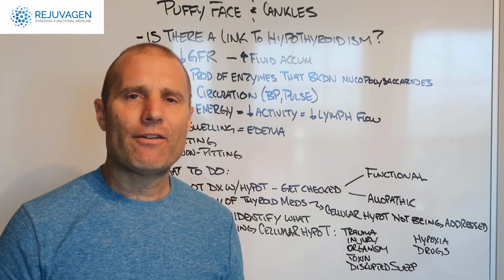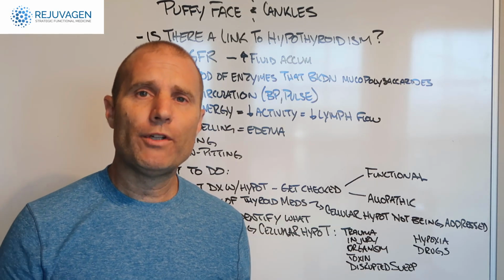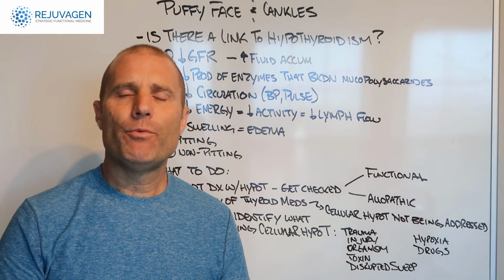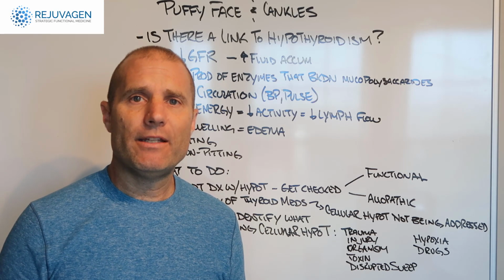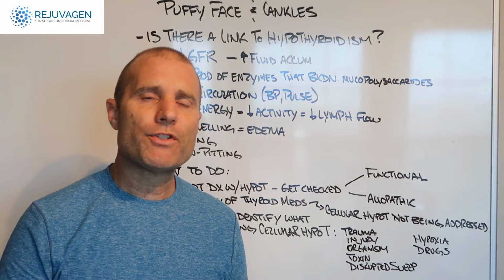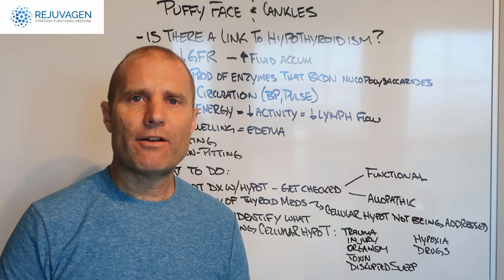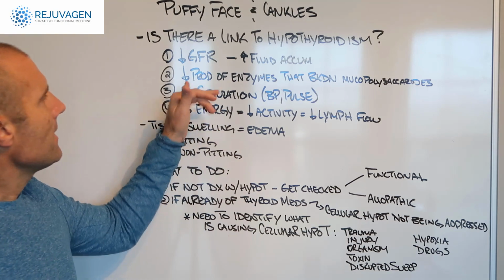And the mucopolysaccharides act like a sponge, absorbing fluid, pulling fluid in, pulling sodium in, and this can cause what we call non-pitting edema, okay? And we typically see this in hypothyroidism, and definitely in the more severe case of this accumulation of mucopolysaccharides, the more severe condition is called myxedema. So that's the second way.